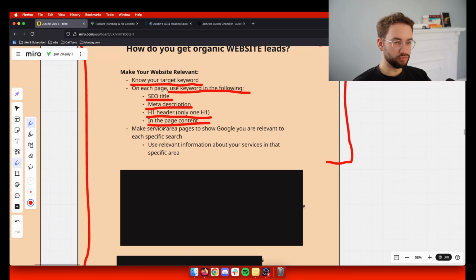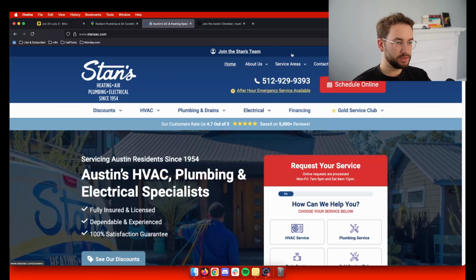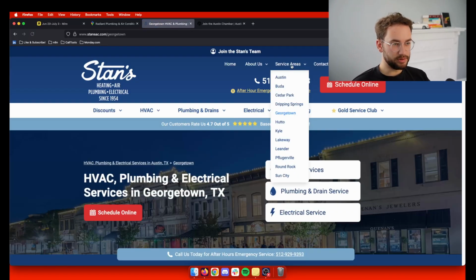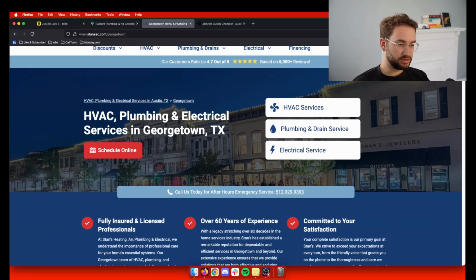And then also you want to make service area pages to show Google that you are relevant to each specific search. So what is a service area page? Well, Stans has crushed it. By the way, I'm not affiliated with this company. I just think their website's super awesome and they do a really good job of local SEO. So let's look at one of these service area pages. You can see they have service area pages for probably all the main service areas near Austin. Let's look at the Georgetown, Texas one.